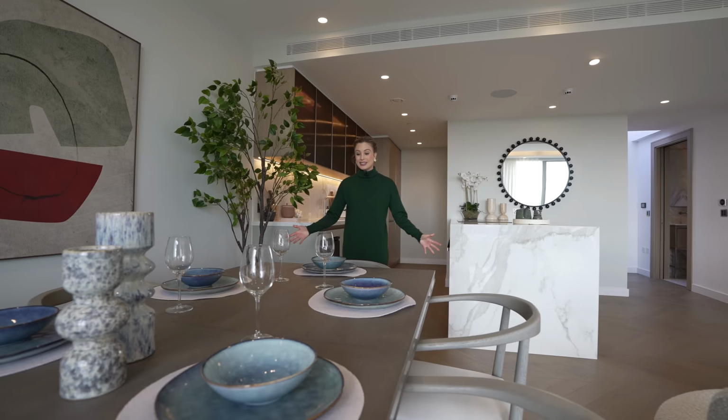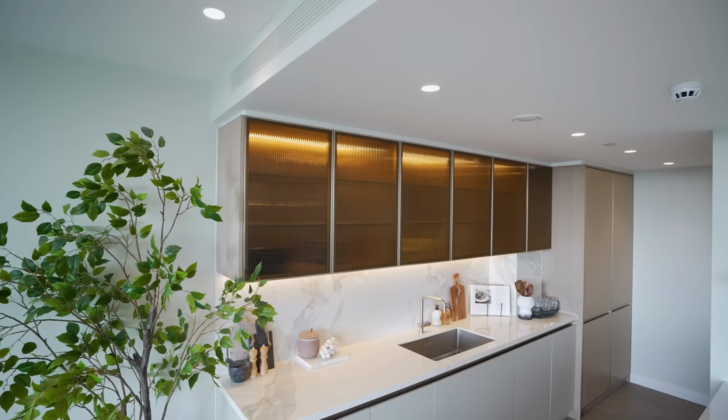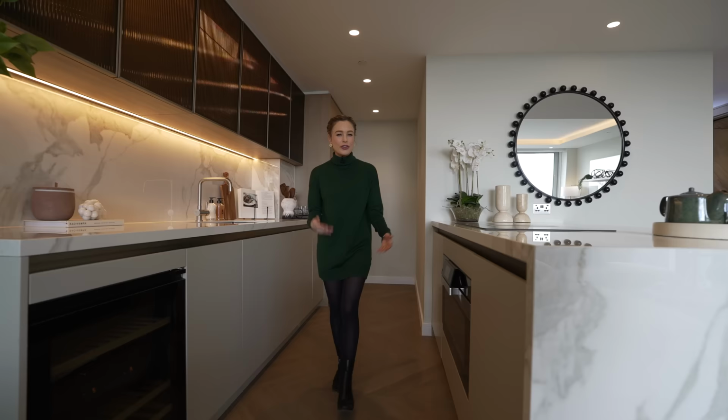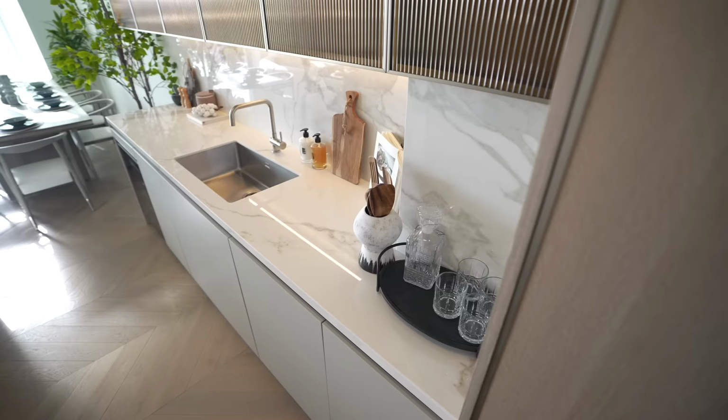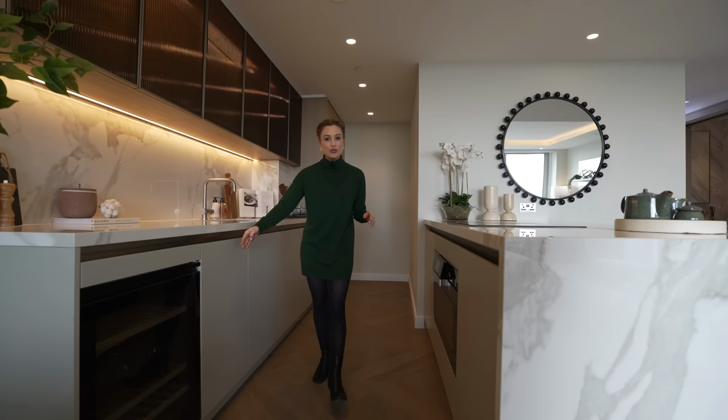And then behind me is the kitchen, which is beautiful, very contemporary. You can see the black accents here as well. Feels a little bit more urban and it's handleless, which is always a plus. Any space in central London just comes at an absolute premium. So, you know, not having handles protruding does make a difference.